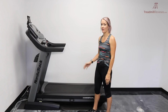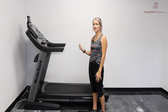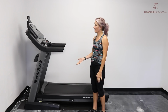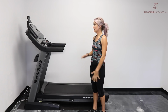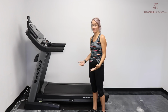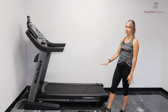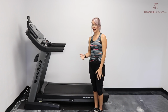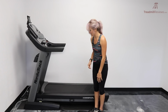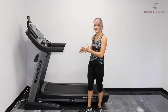So we're going to show you the NordicTrack Commercial 2450 in action, just so you get a feel for the noise that it gives out, the way that the deck raises and lowers for the incline adjustments, and just get an overall feel for the treadmill actually in use. But first off, this treadmill does come with runner's flex cushioning, and it's adjustable right here. Adjustable meaning it can be on or off, so those are your options. And for the sake of you being able to see the deck, we're going to turn it on just so you can see the kind of bounce and cushioning that you get from this deck.